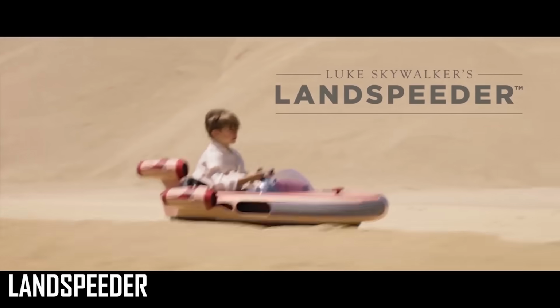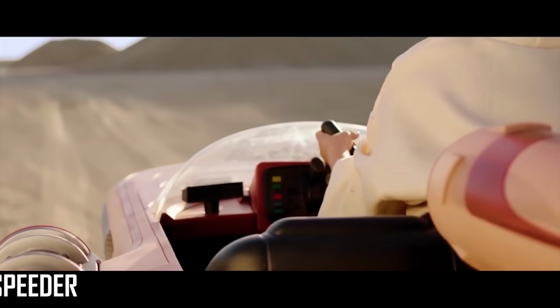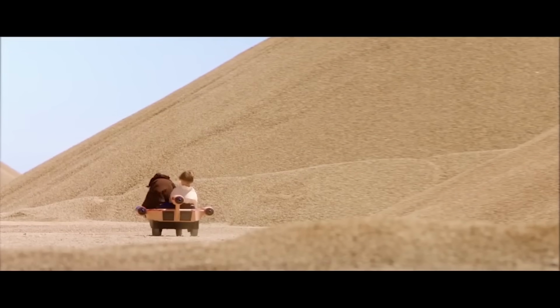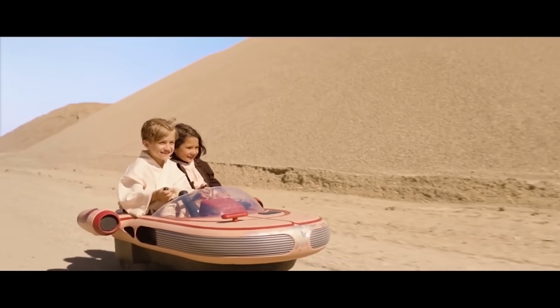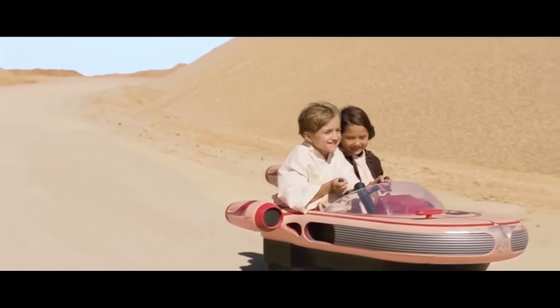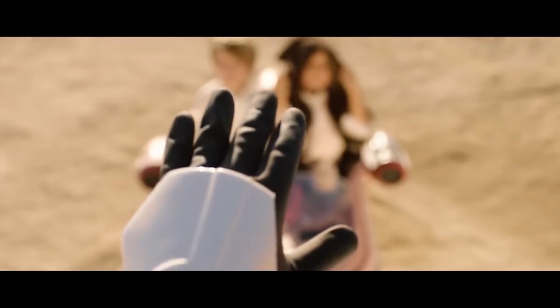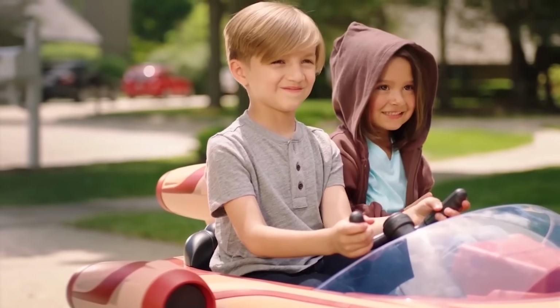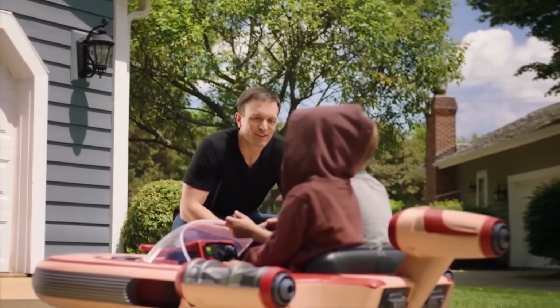Landspeeder. For the die-hard Star Wars fan in all of us, this true-to-the-movie Landspeeder makes anyone feel like a true Skywalker. It can hold 2 tyke-sized passengers side by side, and was first revealed at Comic-Con International in 2017. It doesn't hover like the original, but uses a set of wheels to propel it along at a safe speed while also providing plenty of stability.